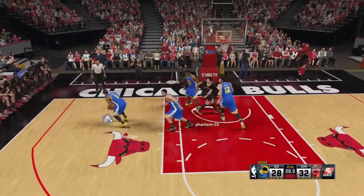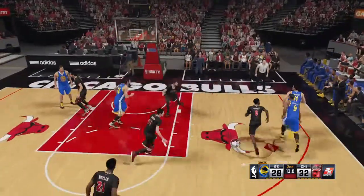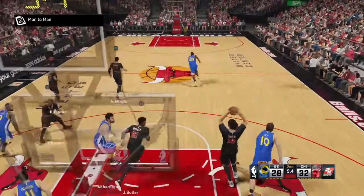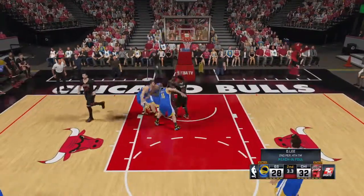Heinrichs checked in. Stolen by Thompson. On the wing, it's Iguodala. Hooks covering. And again, no good by Golden State. And little to no chance of that shot going in. Yeah, that was a tough one right there.